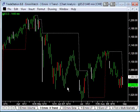I mean, we've just tested this 1040 level so many times. Flash crash once, twice. We poked through it once and rallied up, but we never rallied past this 1120, 1125 level, and we're back down here again. So the bulls just don't have enough bullets to push us through into an uptrend.